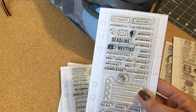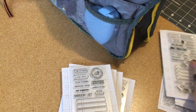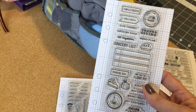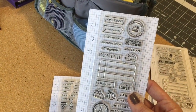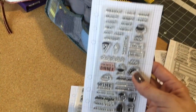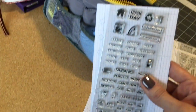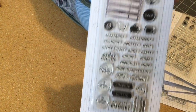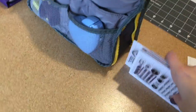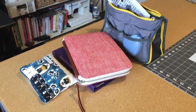I think this is the work type set. There was a Thanksgiving set and fall set, which I thought was nice because I love using these in my planner to make lists. The food one, which of course I had to have. Cleaning one. And a shopping one. So I don't use these every week, but I do like them, and when I can, I pull this out, and I'm going to try to do that today in my planner.